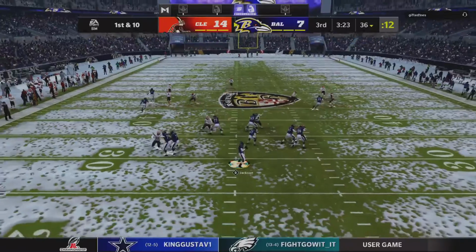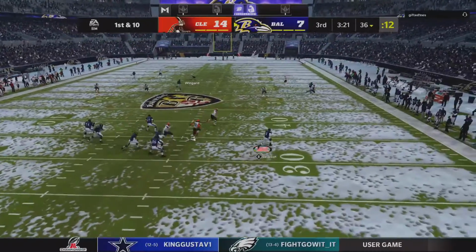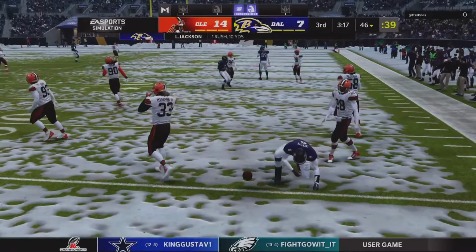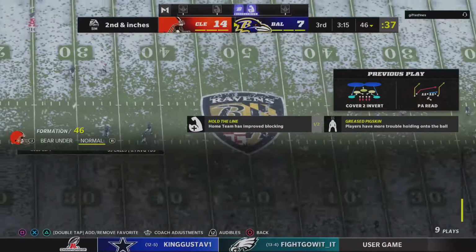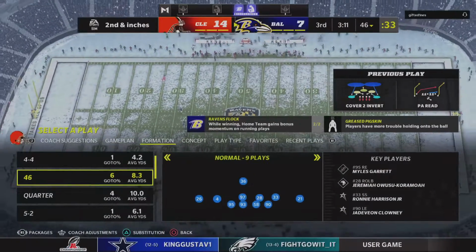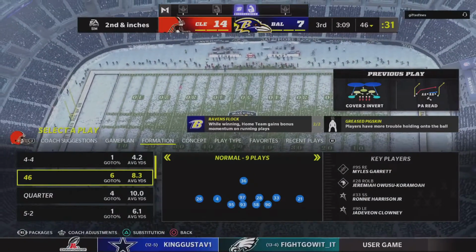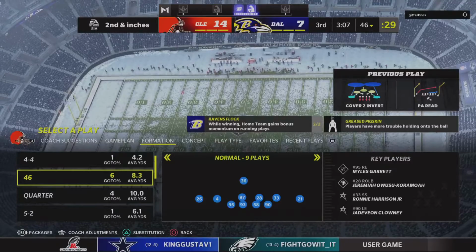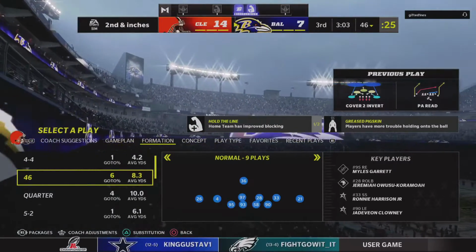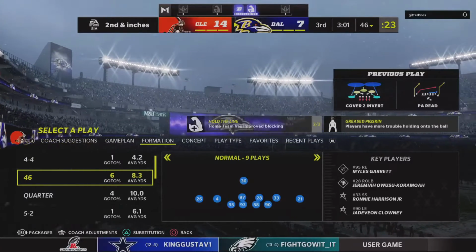Off the play fake, here's Jackson. Escaping the pressure right. And he slides and covers up at the end as he's going to be able to pick up decent yardage. He'll get 10 there all on his own, but it'll be 2nd down. Partner, he was going through his progressions. Not there, not there. After about the third one, he decided he better pull it down and run for it. And he slides down and avoids the hit for good measure.